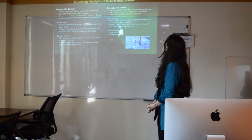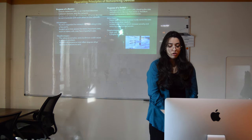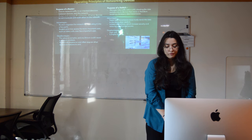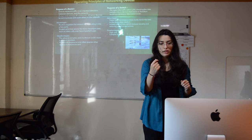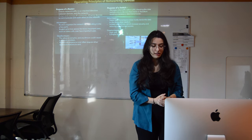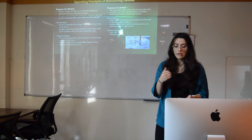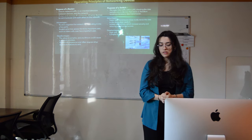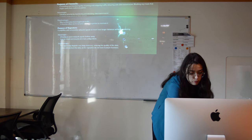Next, the switch just manages data traffic on the local area network. It directs the data only to the device that needs it, so it reduces unnecessary data traffic. So the advantages are fast data transmission and isolated connections, which increase security, and the disadvantages are high cost and complex setup.